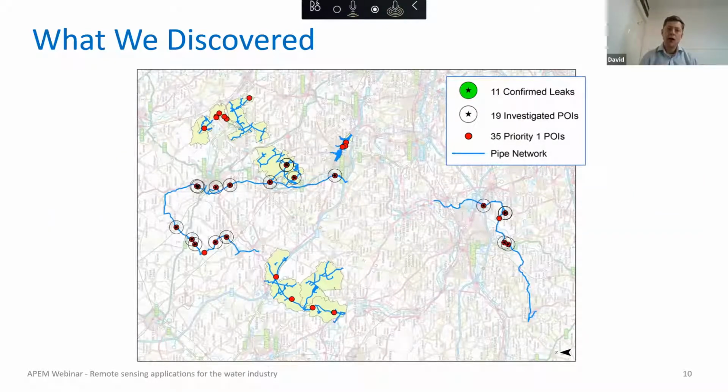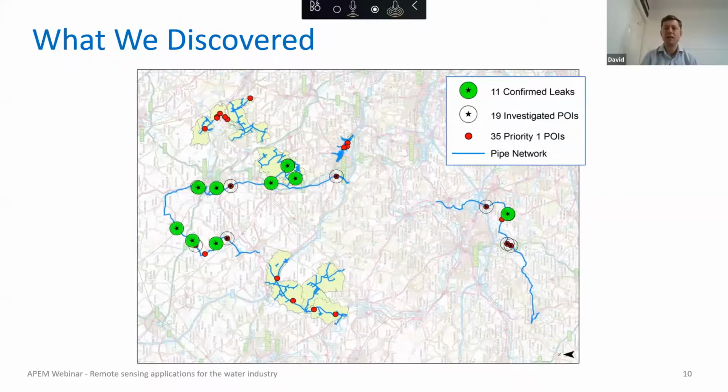But of those areas, we found 35 of what we call our priority one sites. So features that we found in the landscape that we thought were pretty nailed on, that those were going to be leaks. And those are the red dots. And 19 of those, so the ones that were circled, were the ones that were investigated by the water company for kind of capacity reasons. They didn't go to all of them, but 19 of them were investigated. And out of those 19, 11 of them were confirmed as leaks and could be subsequently repaired.